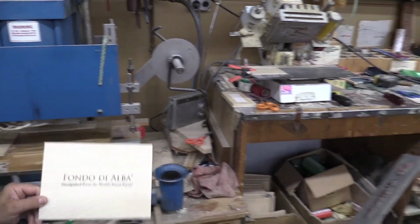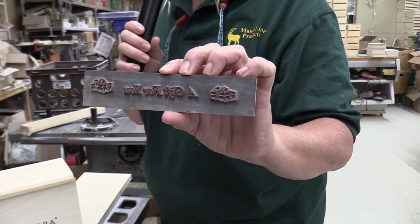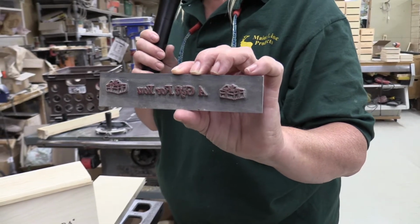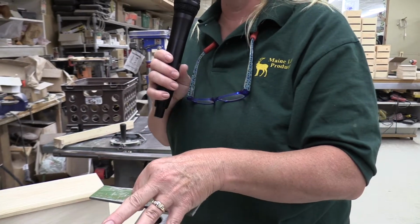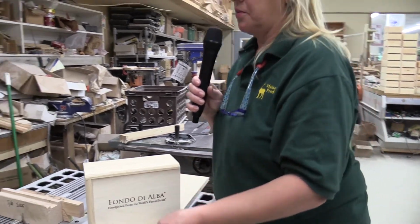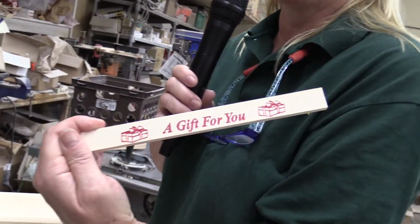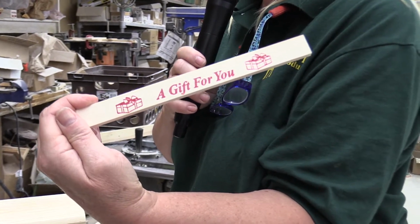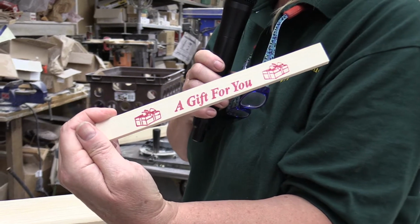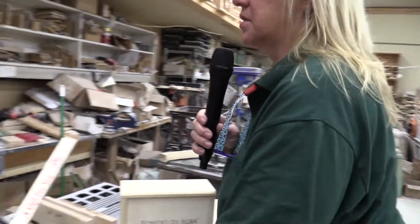We can do that on many different things. This is basically a die made out of magnesium that gets attached to these machines. The machines heat it up, and when you put the foil on and come down on it, it stamps the color into the wood. We do that for these folks. We do it for ourselves, for our own gift baskets out in the store, and a lot of our wholesale customers that do gift baskets will buy these that say a gift for you or a gift for Maine. We do several different states: New Hampshire, Vermont, and several different companies that get them.